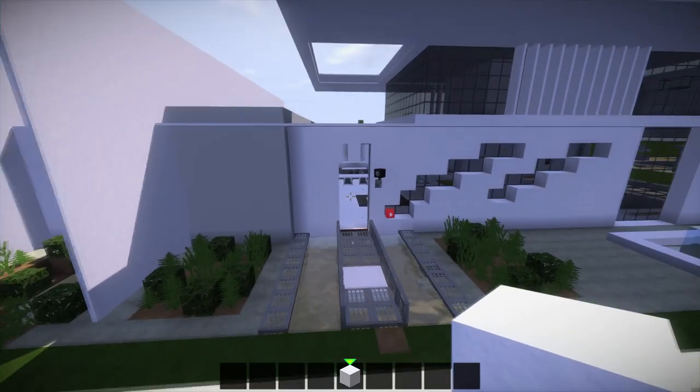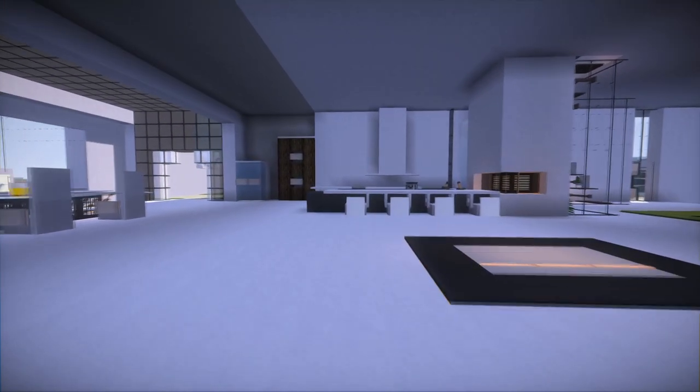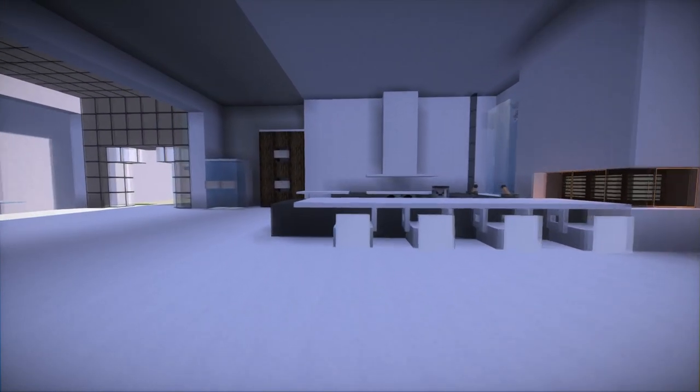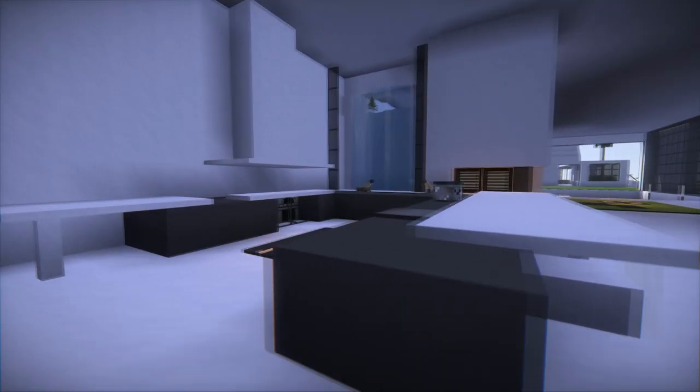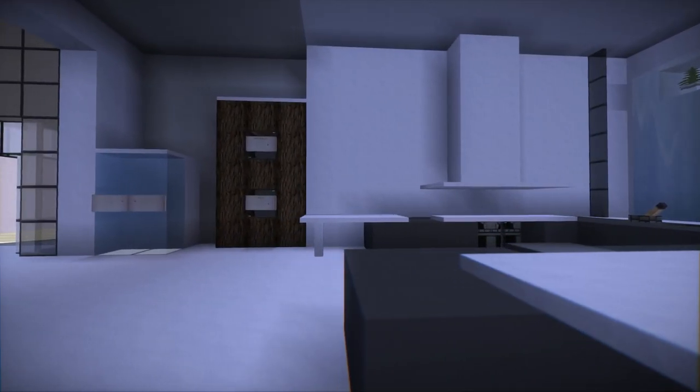Just try and make your build look more elegant and flow better. The next thing we're going to get into is the interior. Cooley has shown us that he can design some good interior with this kitchen. This kitchen is actually pretty smart, Cooley. I would probably rank this like a Supporter Plus standard kitchen. It's not bad at all.